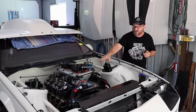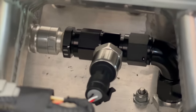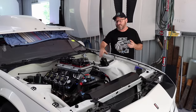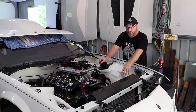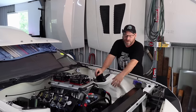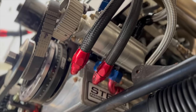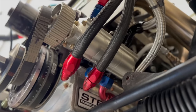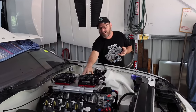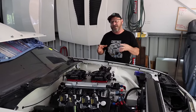Of interest on this one, we've also got a crankcase vacuum sensor on it. That's kind of an unusual thing, especially for a street car, but this vehicle's got an external oil pump. So it's still wet sump, but it's got an external oil pump. And on the front of the oil pump, it's got a vacuum pump. So that vacuum pump sucks the crankcase into a vacuum. And it's got some valving in the back of it here that can be set to achieve a certain amount of vacuum in the crankcase.